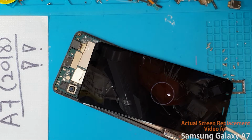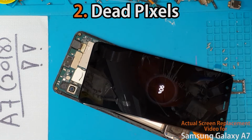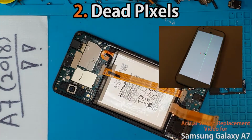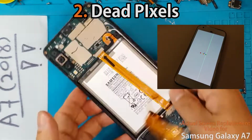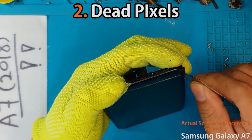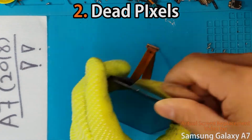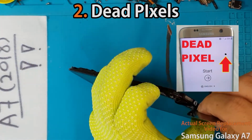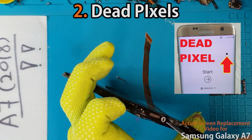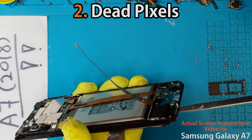Next problem are the dead pixels. These are portions of the display with non-functioning pixels. The display is made up of thousands, millions of pixels, and some of them can stop working. These problematic regions can also grow in size depending on the model. When you see something like a black spot on the side of the screen, or on certain parts of it, those are dead pixels. Those are not really problematic, but when they grow in size and consume a terrible portion of the screen, you need a screen replacement.